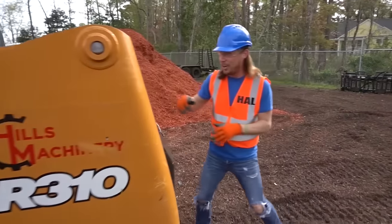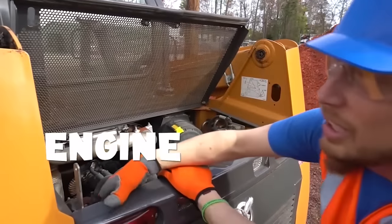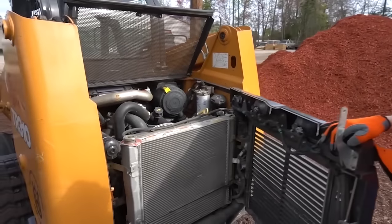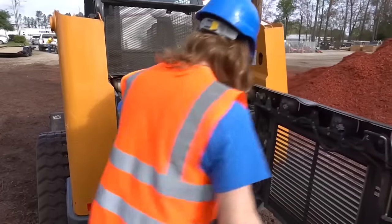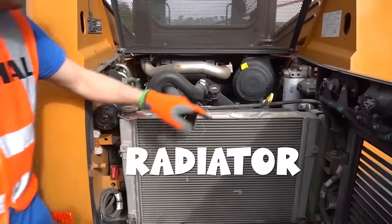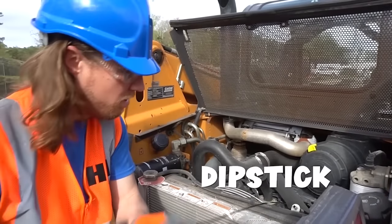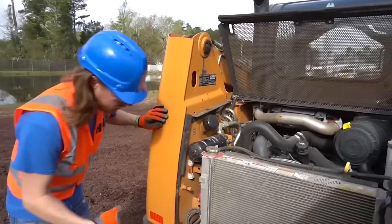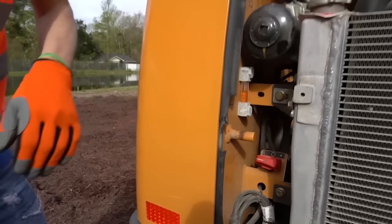Oh, well, check this out. This is the engine. Oh, let's look inside. Yeah, check it out. Oh, this is really cool. There it is. How cool is this? This is how it works. You got the radiator. Oh, that's cool. And the oil goes in there. Oh, and there's the dipstick. There you go. Oh, yeah, that's cool, right? That's so awesome. Let's turn it on. Let's see. Oh, there it goes. Oh, it's ready to go.